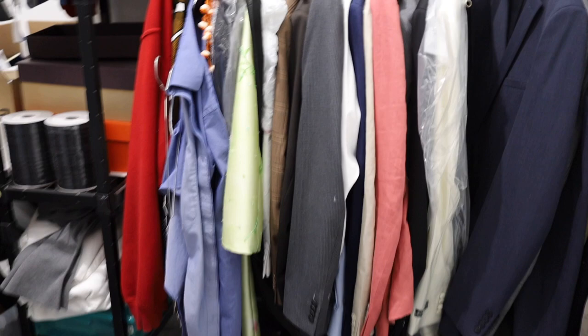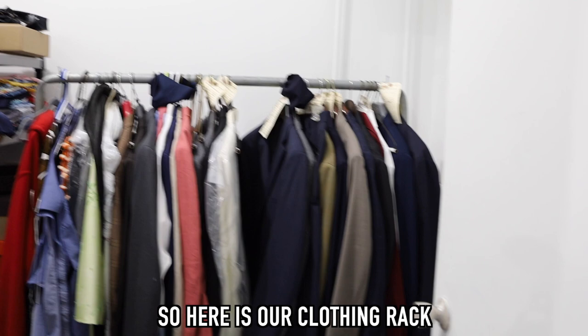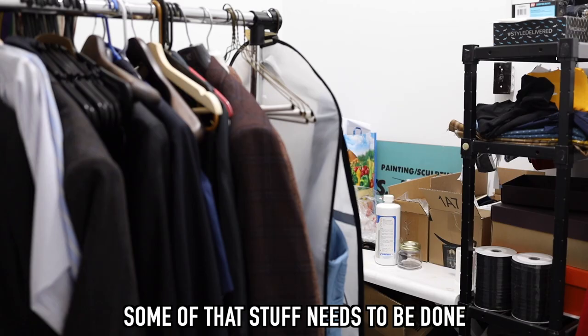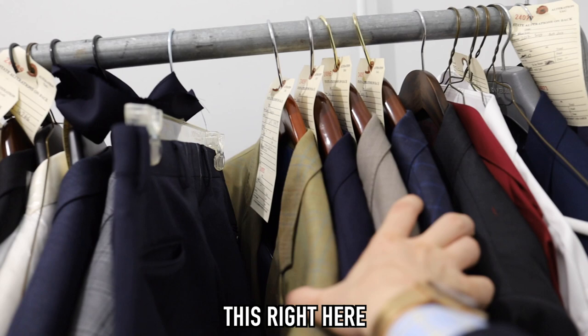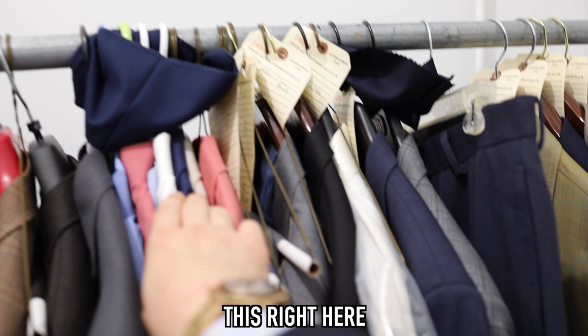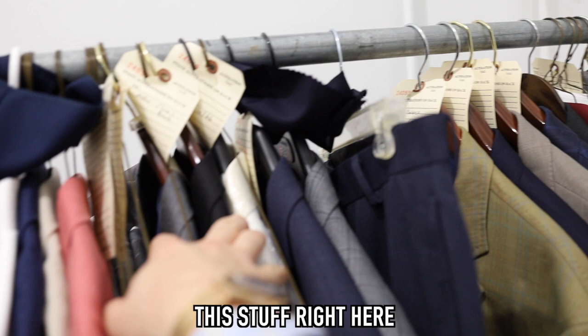So here is our clothing rack. All of that stuff needs to be done. At some point, some of that stuff needs to be done. And just as an example, I'm not going to show you anybody's names or anything, but this right here, that's about $500 worth of work. This right here, about $300 worth of work. This stuff right here, this is going to be about another $500 worth of work.